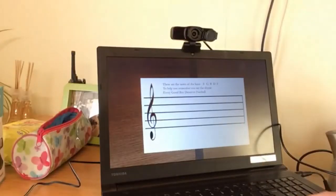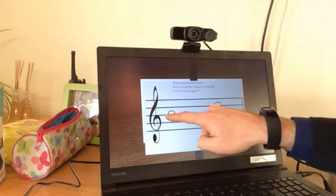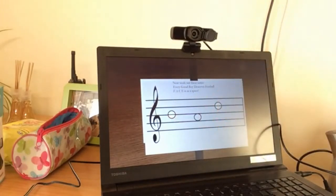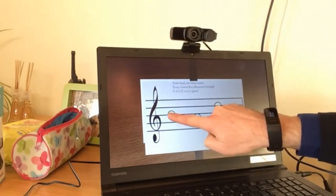So, here is the computer version of what I've just shown you. So, Every Good Boy Deserves Football. And those are the five lines. And then FACE is in the space. So we have to make that decision. Now the two rhymes are up here in case you forget them. So the first decision, is there a line in the middle of the note? Yes. So we're going to use Every Good Boy Deserves Football. So we start at the bottom, Every Good Boy. So that is in the B space.